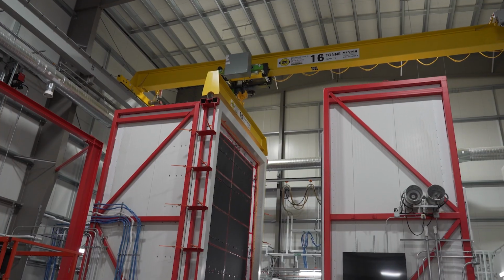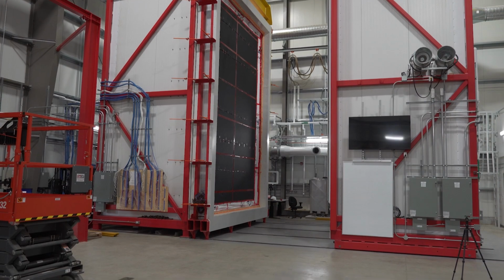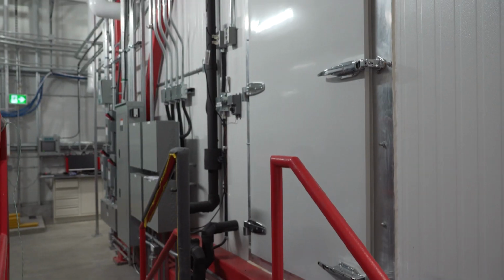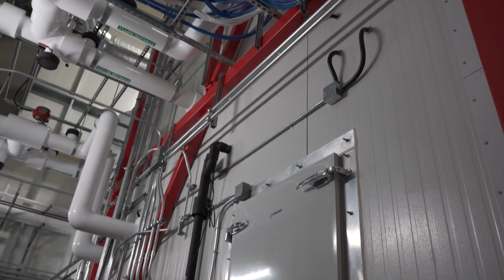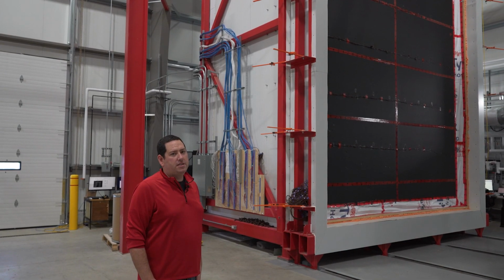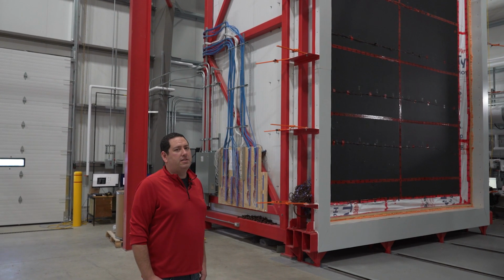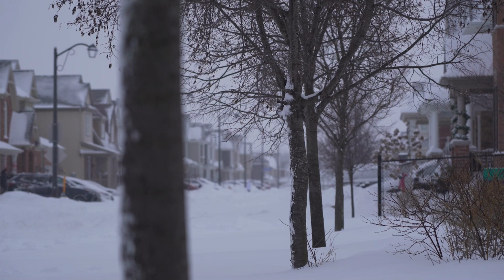My name is Christopher Baldwin. Today I'm going to talk to you about our guarded hotbox, which is our largest piece of equipment situated behind me. We use this to test heat, air, and moisture transfer that occurs within the building envelope. And to do this, we have an environmental chamber that we use to represent the outdoor conditions. This chamber we can bring down to minus 35 degrees Celsius, up to 55 degrees Celsius, and represent any exterior condition or weather that you would see within the Canadian environment.